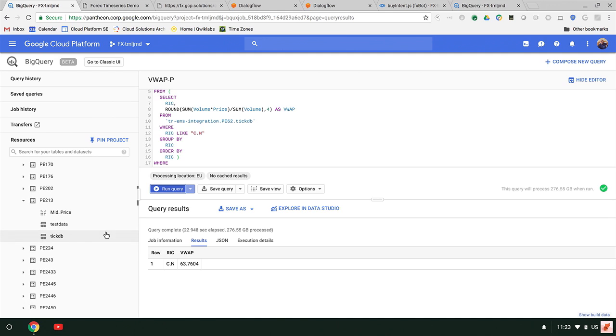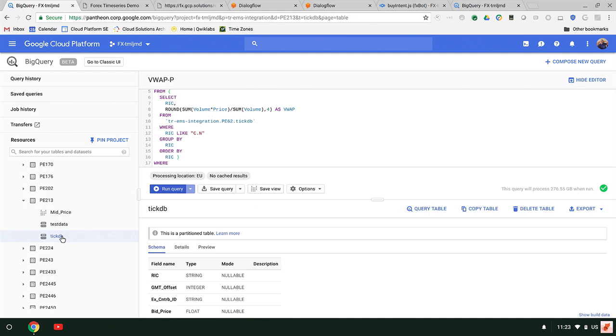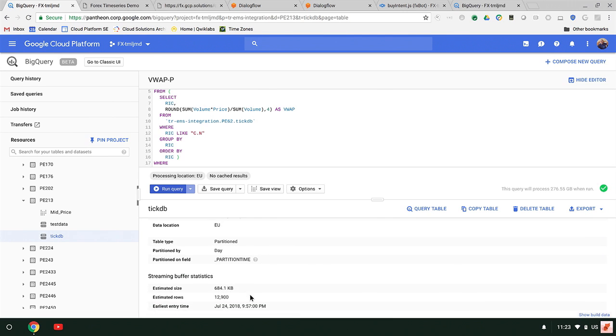I won't run a query against it. And that is in this dataset 213, which has FX currency data. And the thing to highlight from the details is that this particular table has a streaming buffer. What that means is that Thomson Reuters is currently pushing data into this table, and it is being updated in near real time, within seconds. So when a query is run against that table, we get live update information.